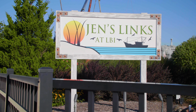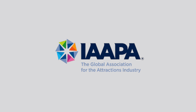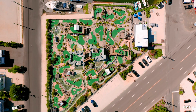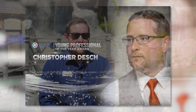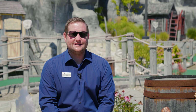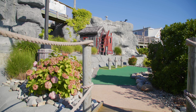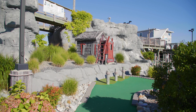So shortly after we opened, we became IAAPA members, the International Association of Amusement Parks and Attractions, as a company. Because of what we've done here, last year I won the IAAPA Young Professional of the Year, which just blows my mind that me from this mini golf course is now on stage with people from Disney and some of these massive theme parks. And it's what Harris did and what Jen's dream was and what she built is the foundation for what we get to do every day.